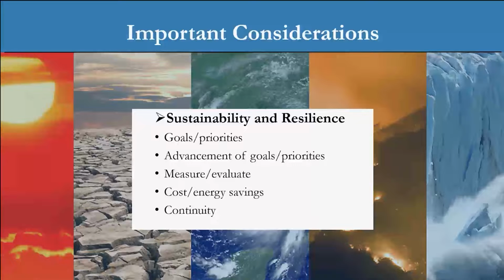Your application needs to demonstrate not only how your collections will benefit from the project, but how it will also advance institutional goals of sustainability or resilience. How will you measure progress towards institutional sustainability and resilience goals? Will there be cost savings, reduction in carbon footprint or use of fossil fuels, continuity of operations after natural disasters? You should connect clearly project outcomes to long-term measurable goals when possible.